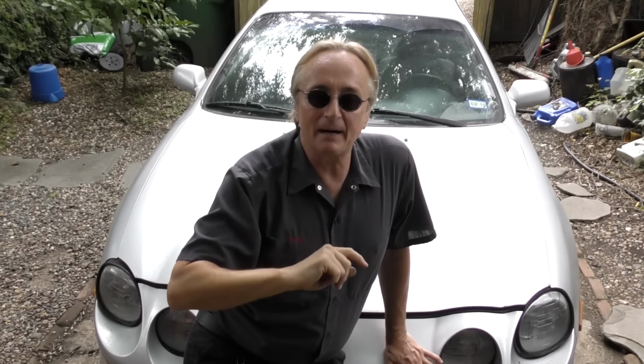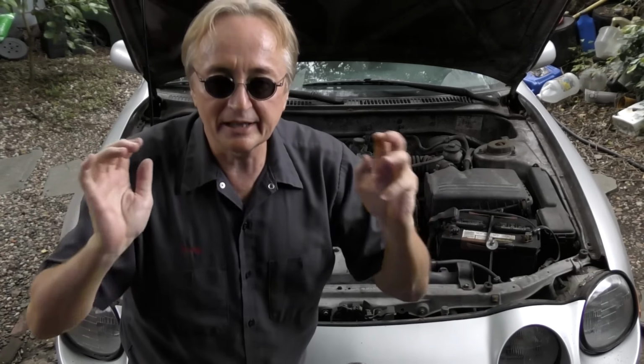Today I'm going to talk about perhaps the best car ever made. My old 1994 Toyota Celica S. It's got a little bitty 1.8 liter engine, same exact engine they used in the Corolla the same year, that puts out a whopping 110 horsepower. Yeah, it's not a race car.